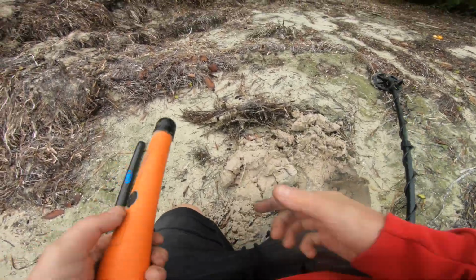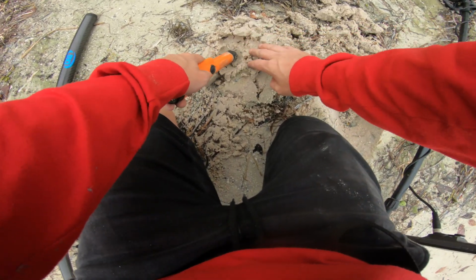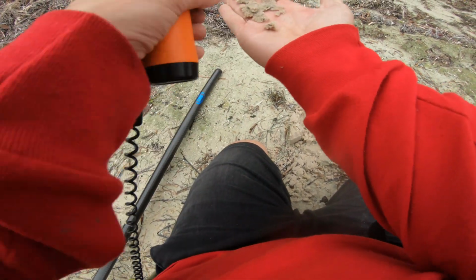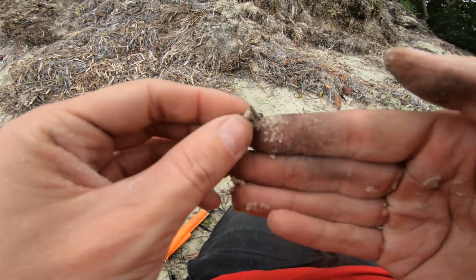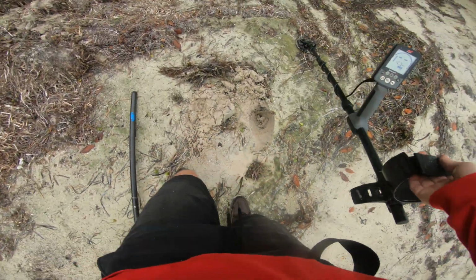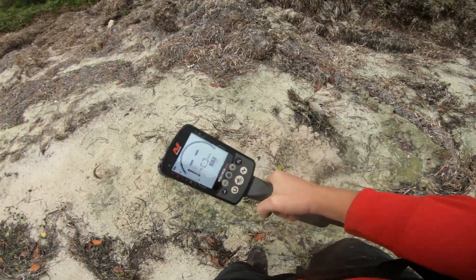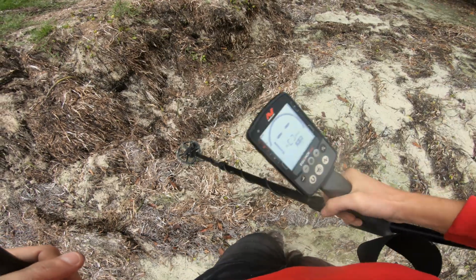There's a little something right here. Probably some trash. Very small signal. Very tiny. What is that? I don't know, probably a piece off of like a chair or something. Nothing too good. Let's keep searching though. This could be a decent spot to hit. Let's go up in here at least a little bit, search around.